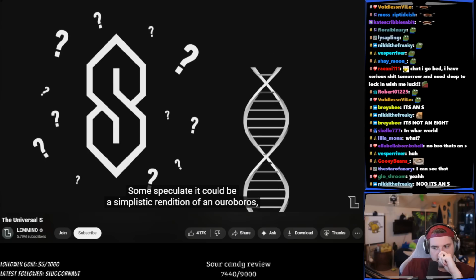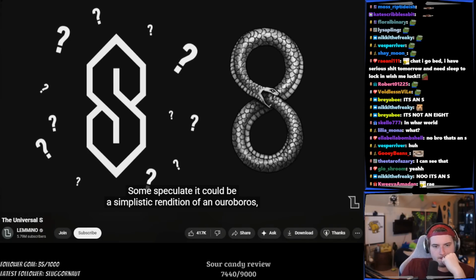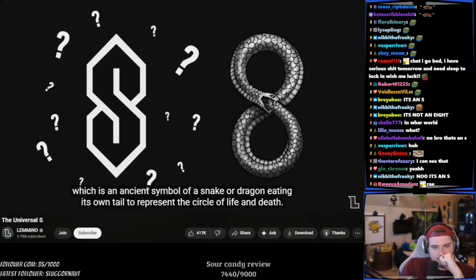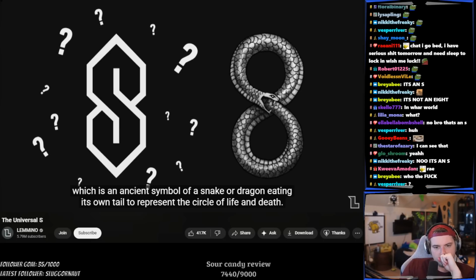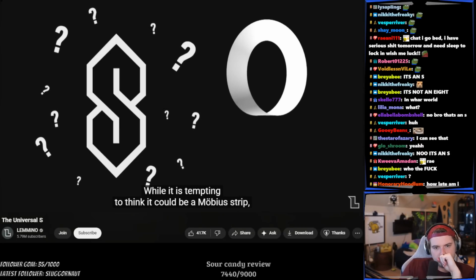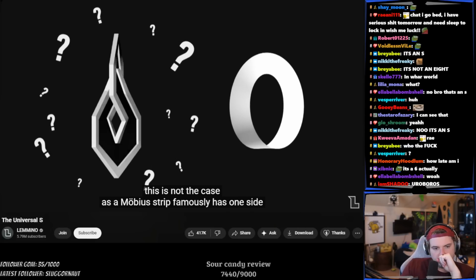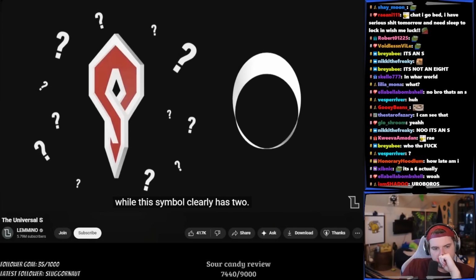Some speculate it could be a simplistic rendition of an Ouroboros, which is an ancient symbol of a snake or dragon eating its own tail to represent the circle of life and death. While it is tempting to think it could be a Möbius strip, this is not the case, as a Möbius strip famously has one side, while this symbol clearly has two.